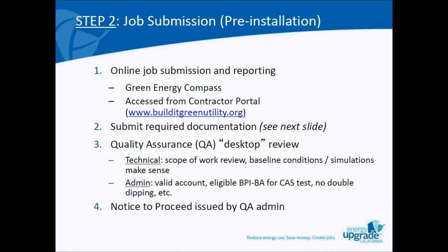You submit all the required documentation, which we'll review on the next slide, and that documentation undergoes a quality assurance desktop review. Technical aspects of the application are reviewed, like the scope of work, the baseline conditions, and the modeling. And then the application undergoes an administrative review where we validate the PG&E account, make sure that the BPI analyst is eligible to do the CAS testing, and that usually takes 3 business days. Once that review is done, a notice is issued by quality assurance admin staff, and that notice to proceed is sort of like a reservation of funds. It's not a guarantee of a rebate, because the rebate really can't be guaranteed until we know what actually was installed, and we don't know that until the test out.